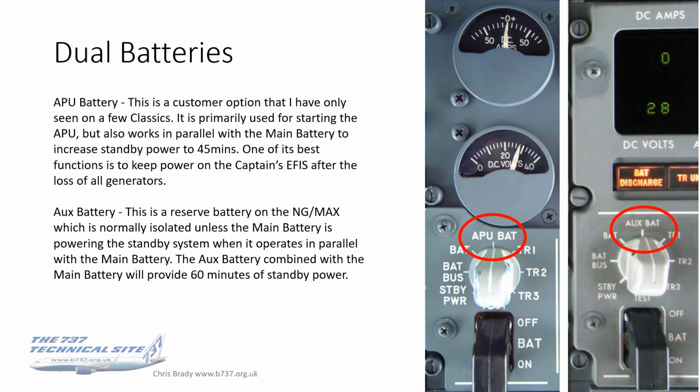The NG and the Max have what's called an auxiliary battery. Now this is like the APU battery. This is normally isolated unless the main battery is powering the standby system, when it then works in parallel with the main battery. The auxiliary with the main will give you a total of 60 minutes of standby power.